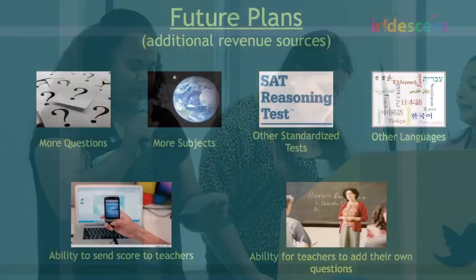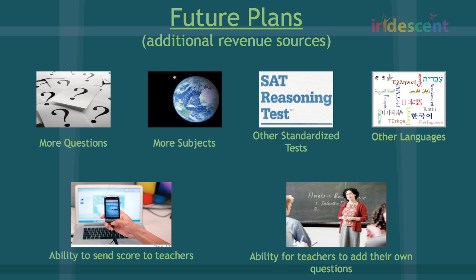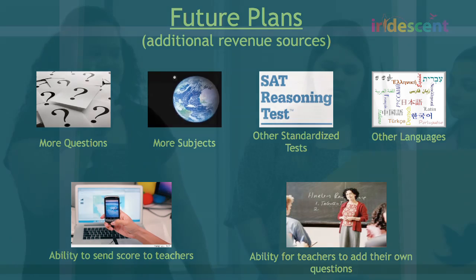Our future plans, besides expanding to middle school and elementary science students, we will be adding more questions, more subjects, and questions in other languages, and also questions in other states' standards tests. For teachers, we will add the ability to add their own questions and to have their students transmit their scores.